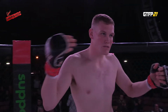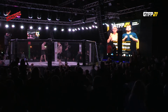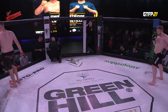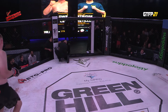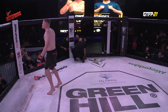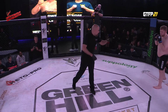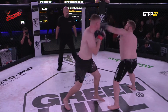Welcome back to Golden Ticket Fight Promotions 21 right here in Wolverhampton. We're on fight 10 of the evening, and it's the big boys, the heavyweights, as we've got Ceasar Castillo in the blue corner with the black shorts and the white trim, taking on Intensity MMA's Owen, the Shotgun Cartridge, in the red corner with the black shorts and the red trim. Just a slight delay again here as we close the cage door. Owen Cartridge 1-1. Ceasar Castillo 0-2 at the moment.